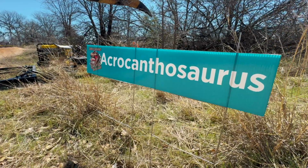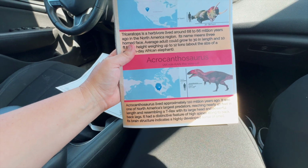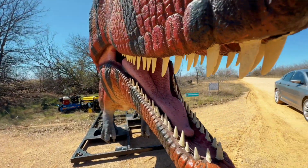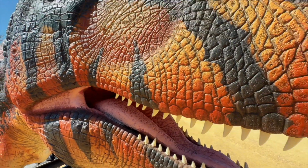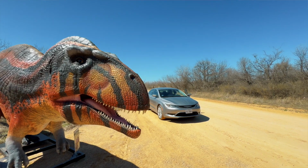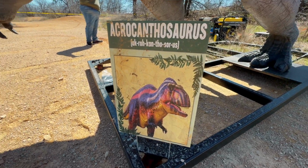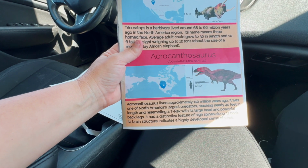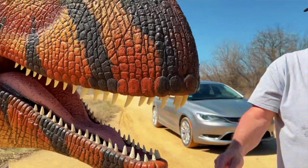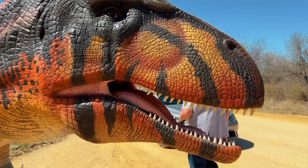Now this next one here is very similar in size to the T-Rex. This is the Acrocanthosaurus, and it was a native of America, and you can see right kind of where it was located. This was one of the largest predators, reaching nearly 40 feet in length, and they say that after being able to learn about these, they were able to distinguish that its brain structure indicated that it had a highly developed sense of smell, and then also it had some high spines on its back and legs that you can see.